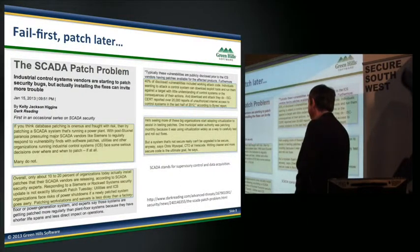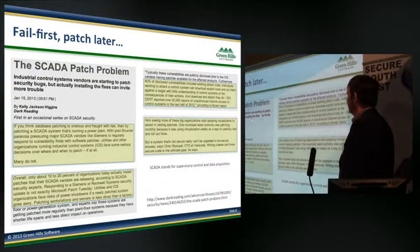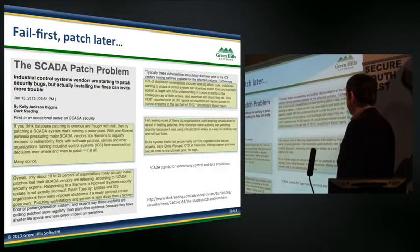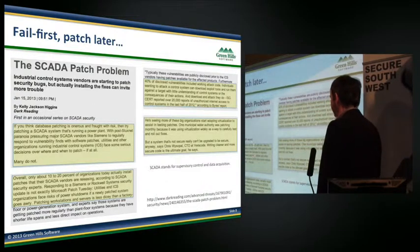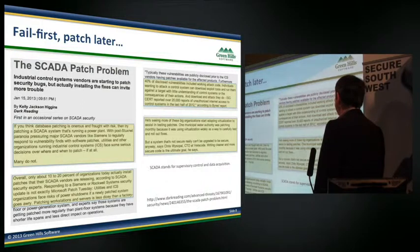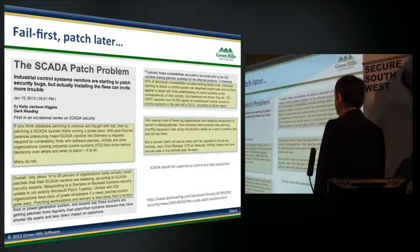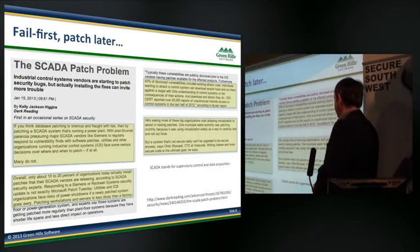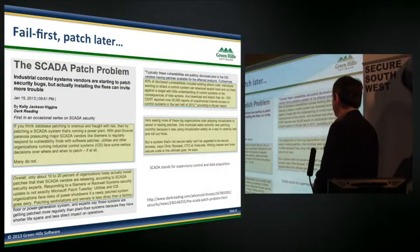Fail first, patch later. This again talks about SCADA, supervisory control and data acquisition, so this is all industrial control systems. You can get access to this information later, but you'll see from these highlighted areas that, through Stuxnet and other mechanisms, these attacks still occur. In a lot of cases, big organizations are not doing anything quick enough about fixing these issues. They still exist, and they'll exist for a long time, maybe tens of years, before in some cases this equipment is replaced with more secure systems.